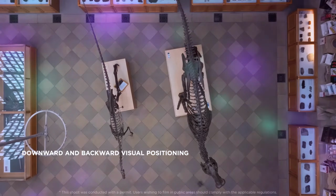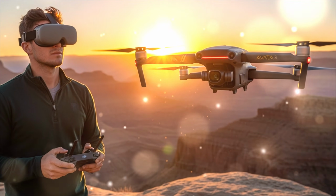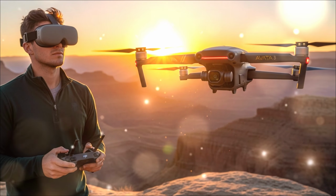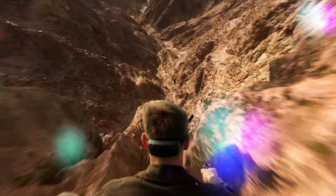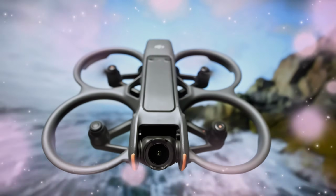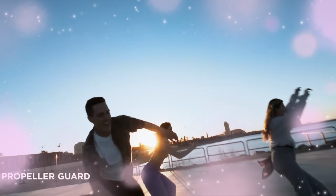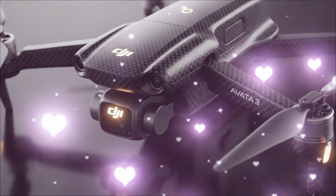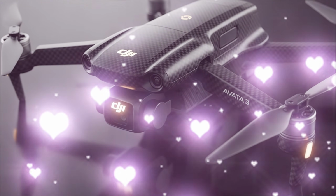The Goggles 3 are not just an accessory, they are the interface to this new reality. The biggest leak confirms the integration of dual micro-OLED screens with a staggering 1080p resolution per eye and a 120 Hz refresh rate. But the key is the field of view. We are talking about a 150-degree horizontal field of view, delivering a truly peripheral immersive experience.